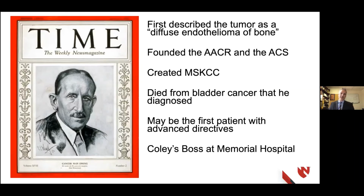He actually died from bladder cancer. So he was in the pathology lab working on samples, and he urinated blood. And because of his hematuria, he urinated on a slide and identified his own bladder cancer. And he was one of the first patients to ever come up with advance directives. He decided that he did not want to have an iron lung or anything to sustain his life when he died in 1944. Interestingly enough, he was the boss of a gentleman named Coley at Memorial Hospital where he worked.